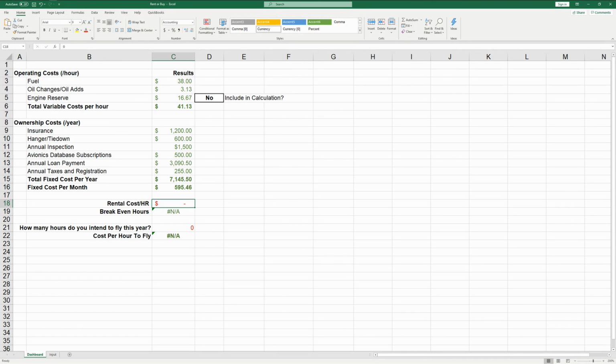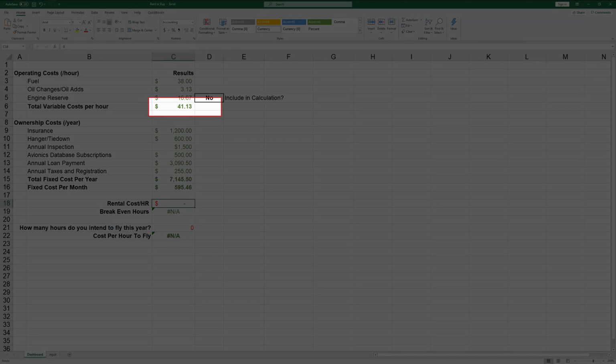On this page, the calculator breaks down your operating costs based on a 1 hour flight. Then it calculates your cost of ownership per year and breaks it down per month.